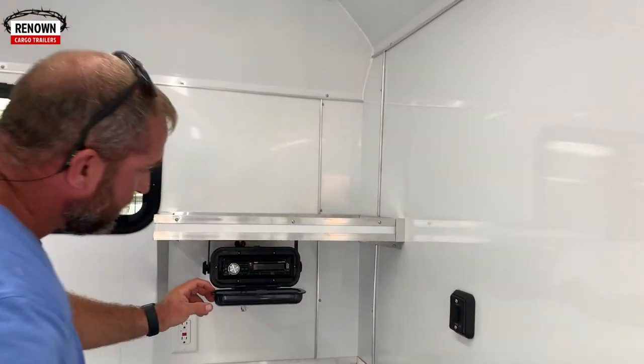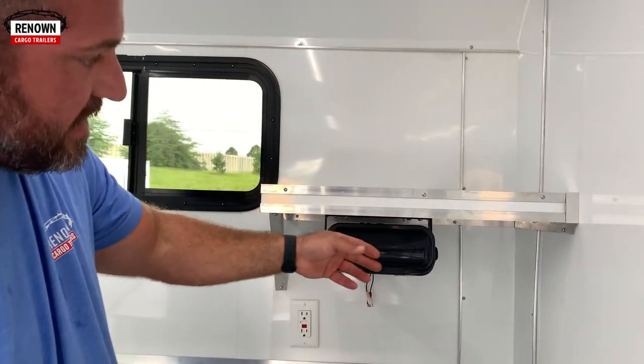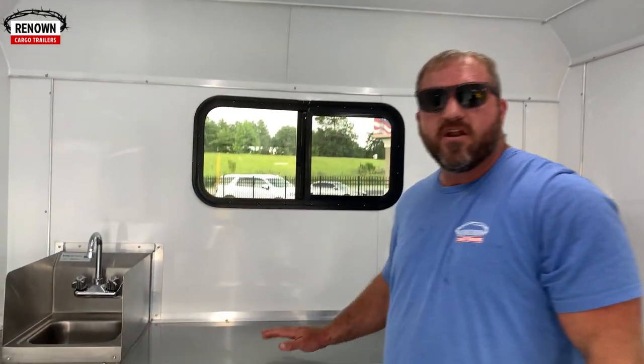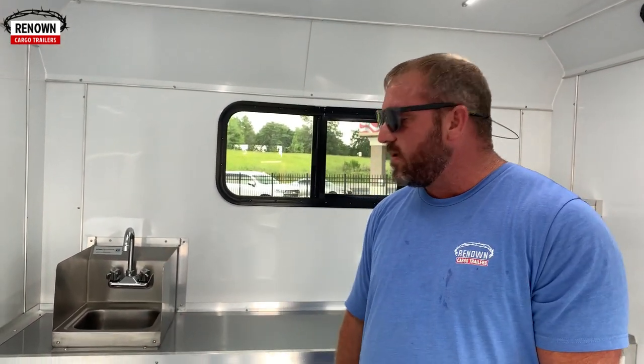We've got a CD player, and then we just put a shelf up here for them to be able to put stuff on. So they are not cooking inside of this trailer. Chick-fil-A is actually going to prepare all the food in their restaurant and then just put it inside of the trailer. And then, like I said, go to different events, serve their community in different ways. So they'll have sandwiches and stuff already prepared.